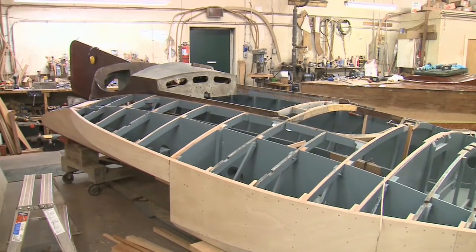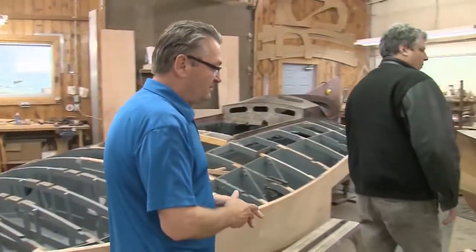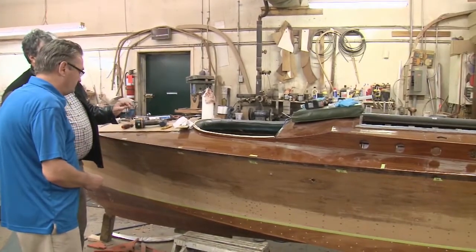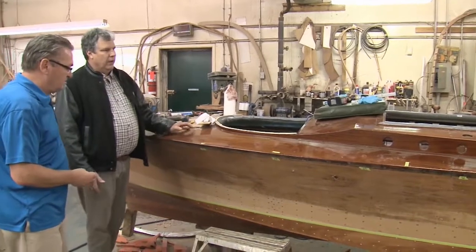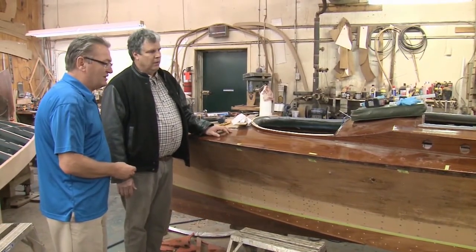The other boat we wanted to have a look at is going in the water again this summer after it's completed. So tell me about that one. This boat's a 1931 ditch burn, so built here in Gravenhurst. This is its second owner. It's the first time that this boat has been out of the boathouse that it went to when it was built. Wow, now that's a long history.